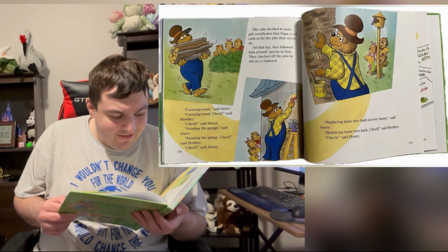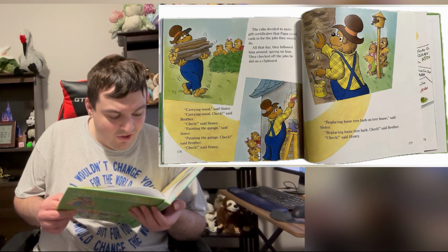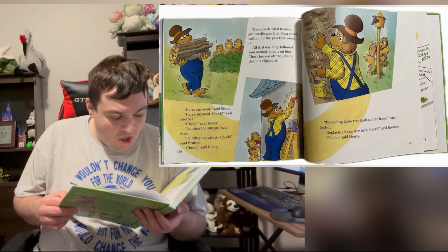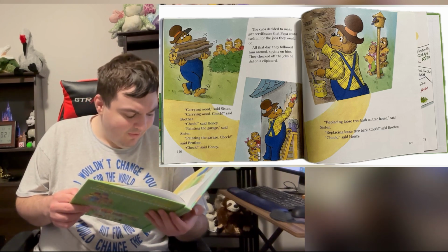The cubs decided to make gift certificates that Papa could cash in for the jobs they would do. All that day they followed him around, spying on him. They checked off the jobs he did on a clipboard.